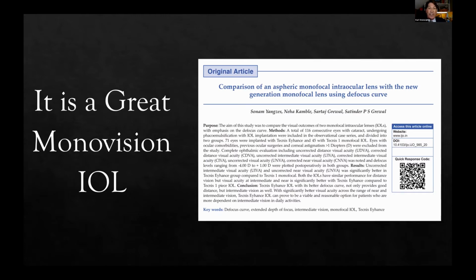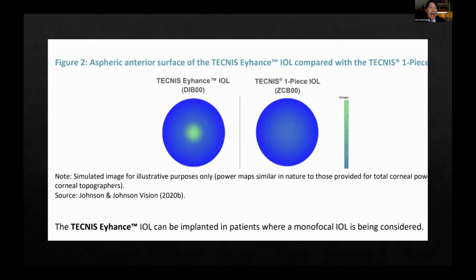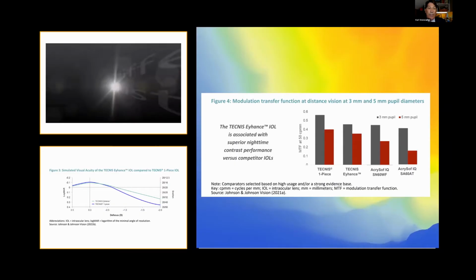We've shown this Eyehance lens, and a lot of papers have shown that it's a great monovision IOL, but you're going to get about -0.5 in my hands out of that. If we look at the design, we're just changing the power from the periphery to the center. It's not something you can see under the microscope. It comes in 5 to 34 diopter lens at half diopter increments, and it comes up to a level of astigmatism, which we're going to run across for the most part.